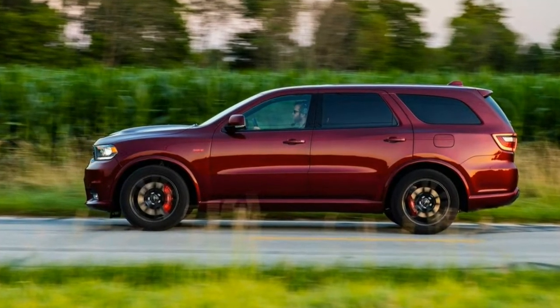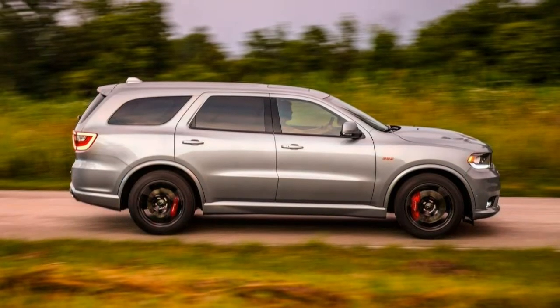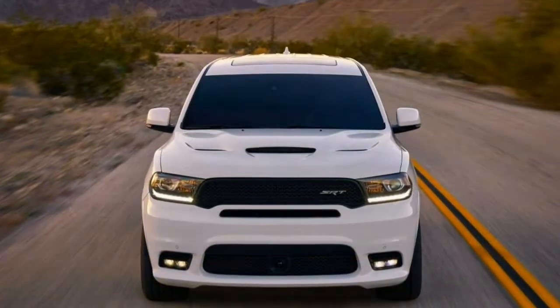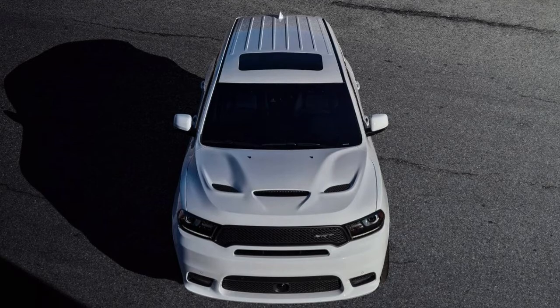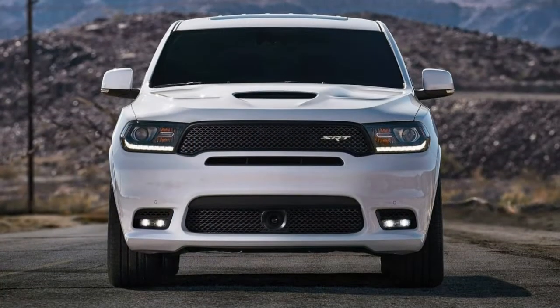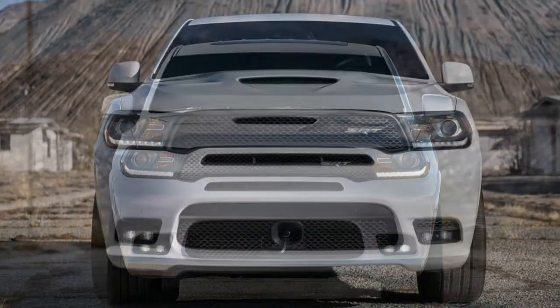Handling. When driving around turns, the Durango feels even bigger than it is due to slow steering and minimal tire grip. It's a large, lumbering SUV. Those upsizing from a more sprightly car may want to look elsewhere. Drivability. The slow steering may put off those accustomed to driving cars, but it's an improvement for those downsizing from old-school truck SUVs.